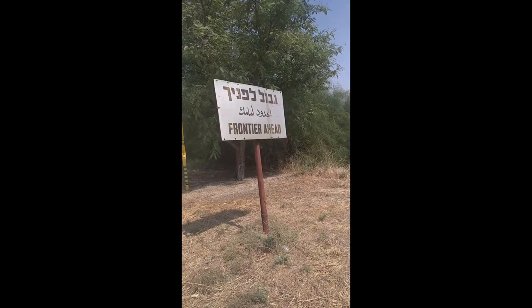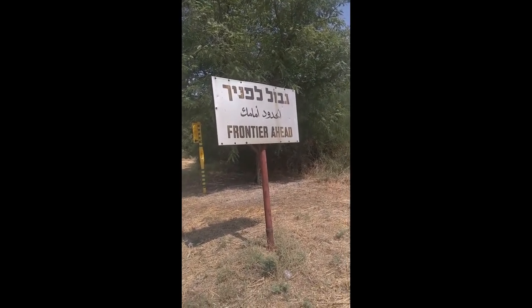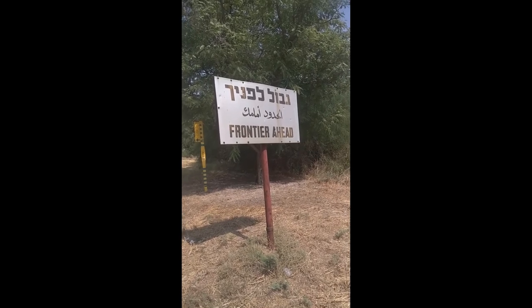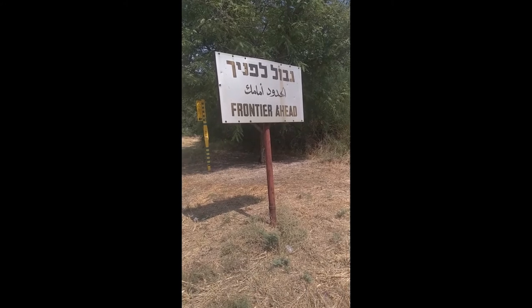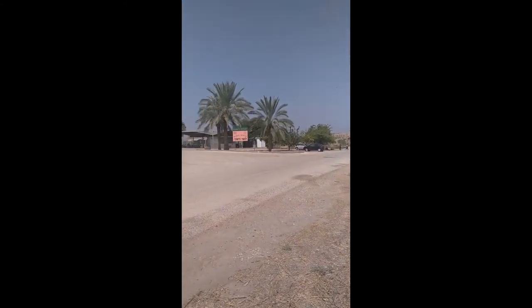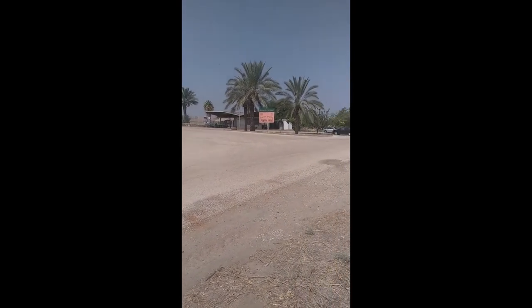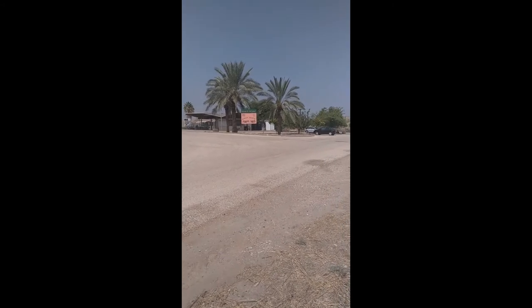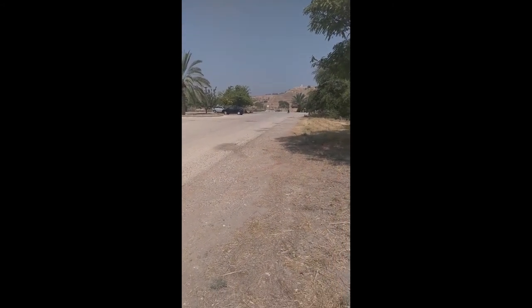This line is typically how you know you're approaching a border in Israel. You have it written in Hebrew, Gvul Lefanecha, Arabic and English, saying frontier ahead. So we're just here at the old Gesher point, which is off Route 90, running between the north of Israel down to the Dead Sea. And there is a little place where you can see the border over here.